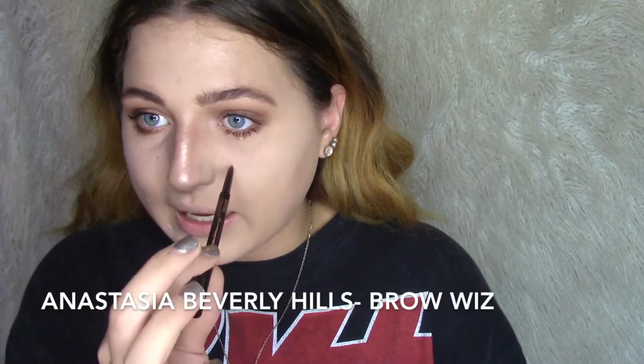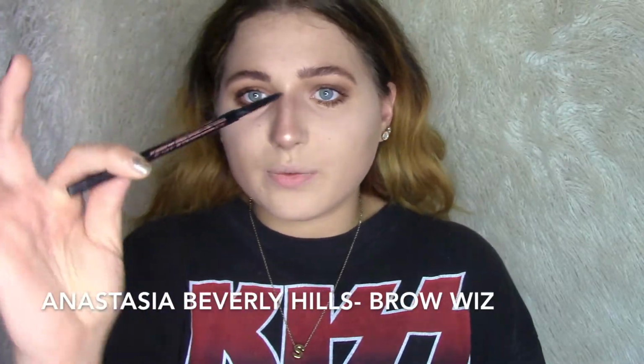And I'm gonna go back in with that warm taupe. That's what I'm on right now. And I'm doing just the outer corners just to bring in that warmth from my crease. So now it looks very grungy right now. Super light. And just like this.